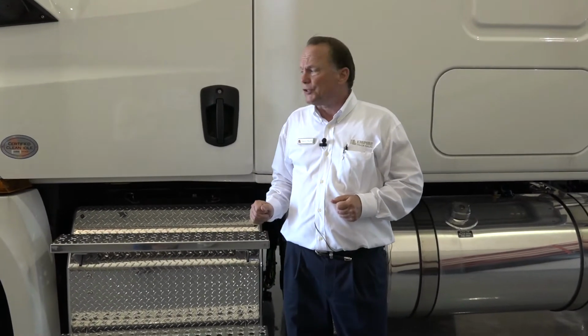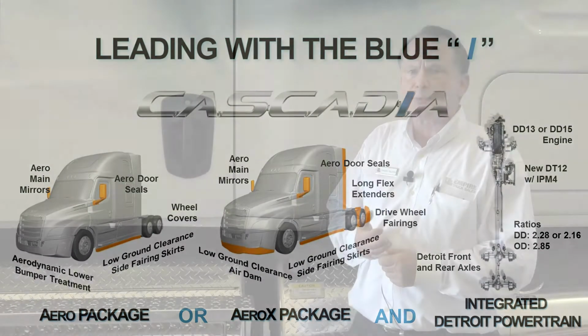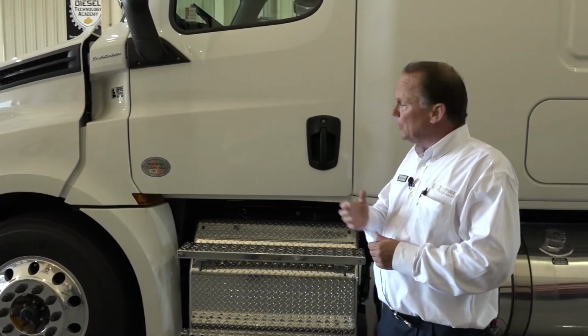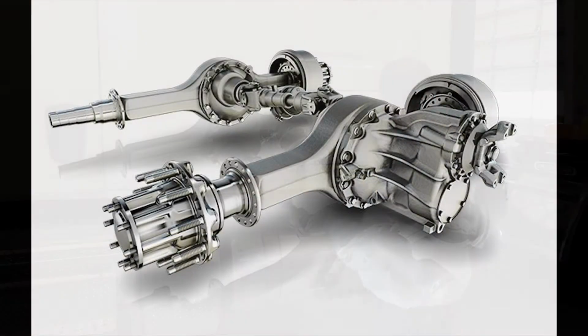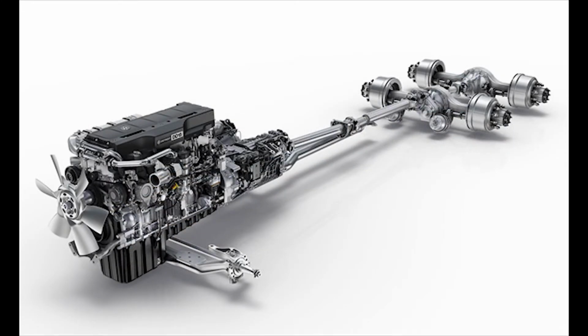One of the options that I wanted to talk about today was the Detroit integrated powertrain. This has been a tremendous option for some of our customers, and this option would include a DD engine. So we got a Detroit, for instance, a DD13 engine. Could be a DD15, but hooked up with the engine would then be a DT12 automated transmission. Hooked up with that is going to be Detroit front axles and Detroit rear axles.